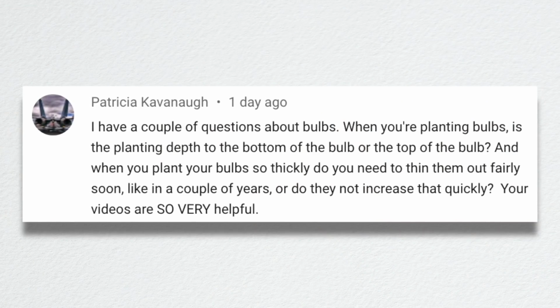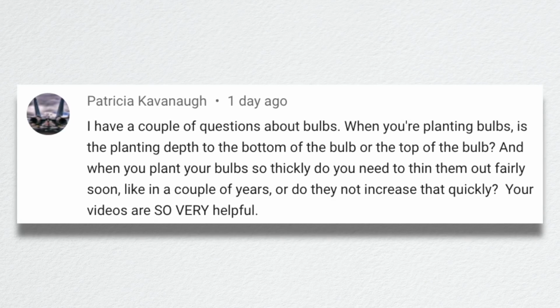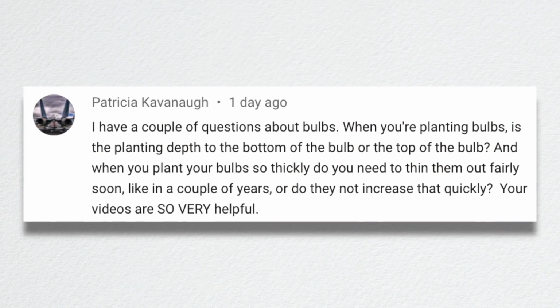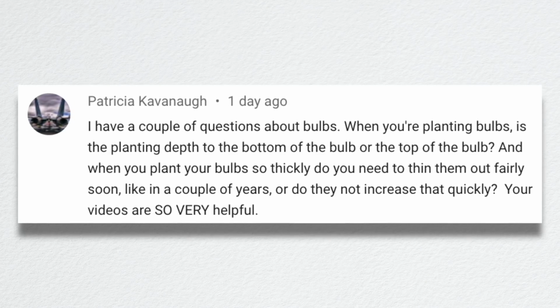Patricia said, I have a couple of questions about bulbs. When you're planting bulbs, is the planting depth to the bottom of the bulb or the top of the bulb? I just go by the bottom of the bulb. And I find that as long as you're close, you're fine. Don't worry about it. And when you plant your bulbs so thickly, do you need to thin them out fairly soon, like in a couple of years, or do they not increase that quickly?